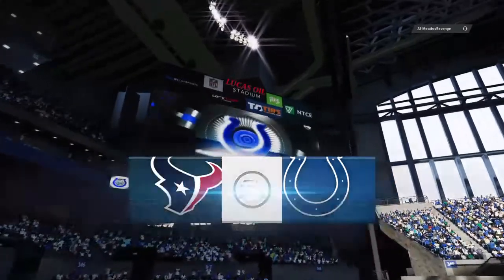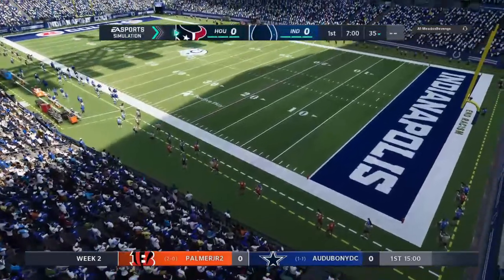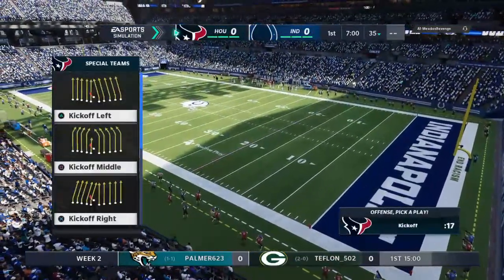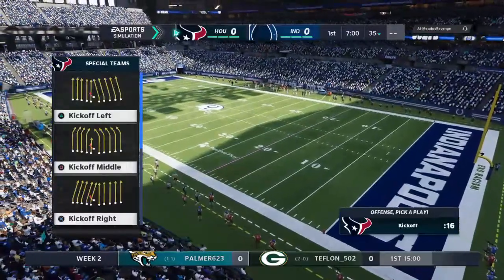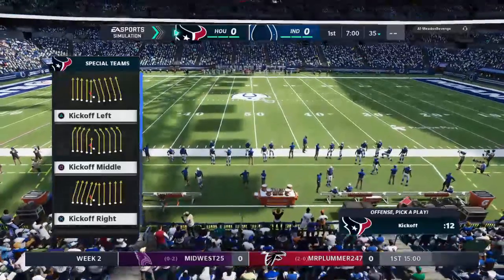EA Sports. The scene a few moments ago, here it is. It's unlike any other in sport as both teams made their way out of the tunnel. These folks are fired up as their guys are ready to do battle between the Houston Texans and the Indianapolis Colts.